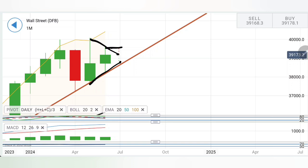Any move beyond 40,000, just stay bullish in US30. Remember, you have to keep both perspectives open. Having a bias is okay. Having a major probability is okay, but to go against the trend is not something which is okay. If it is breaking out, you have to take a position accordingly. At least you should hedge your positions.